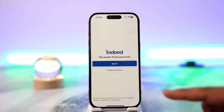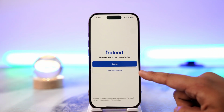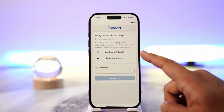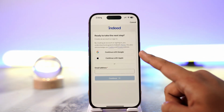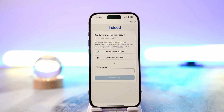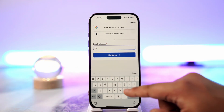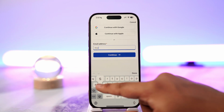If you have not yet created an account, you can tap on the create account button. But if you have already created, you can tap the sign in button. Now, of course, you can choose to sign in with your Apple ID or Google ID if you already have an account on Indeed. Or if you have an independent email address, you can go ahead and just type in your email address over here instead.